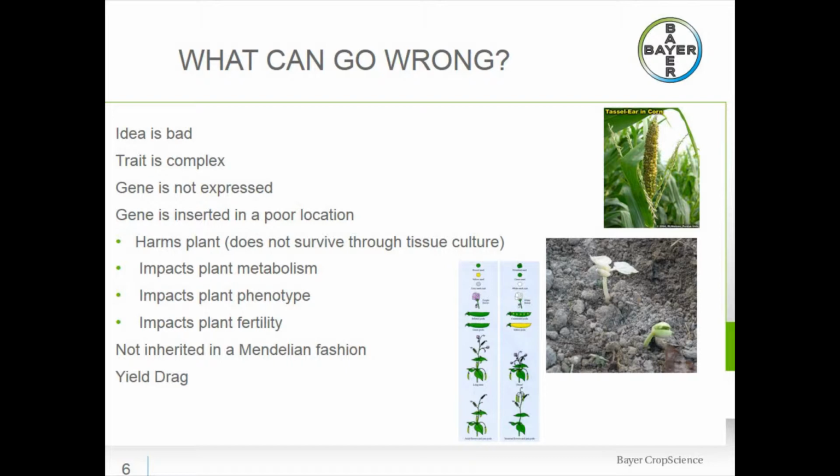And you could have yield drag. Not too many growers are going to be interested in a crop that doesn't yield as well as their comparative crop. That wasn't the case for Roundup Ready soy originally. It actually had about a 5% yield drag, but it was of such value to the grower that they didn't care. And then eventually it was bred into varieties where that yield drag didn't happen.